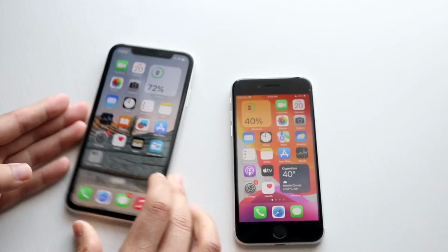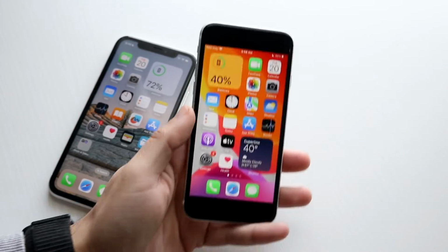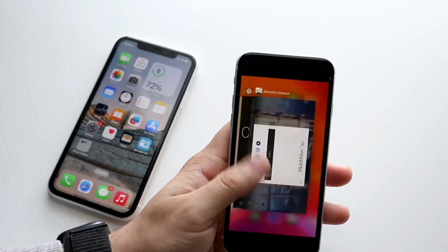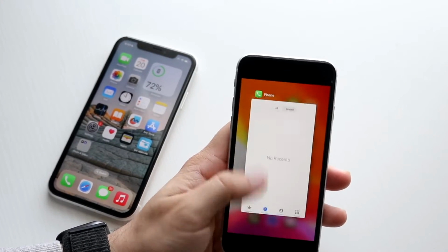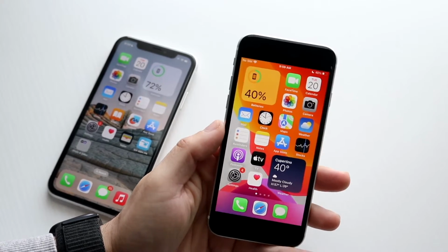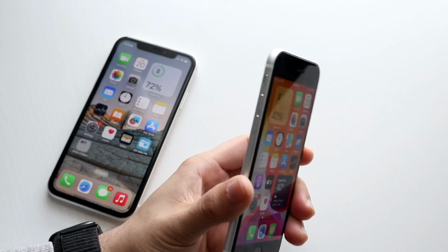The iPhone SE 2020, on the other hand, has a little bit of an older design with a 4.7-inch IPS panel on the front. And again, it's just one of those things that comes with it. I mean, I wish Apple changed the design, at least with the 2022 model, but this one, it is what it is. It was supposed to be more of a budget phone.